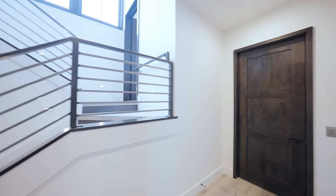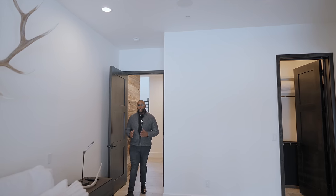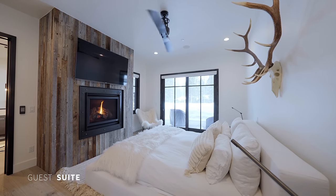This is where you relax after you hit the slopes and just unwind and warm up. Okay, so now let's check out the other areas of this lower level. And then walking into this bedroom over here, this is actually another primary bedroom suite, if you will, so large.